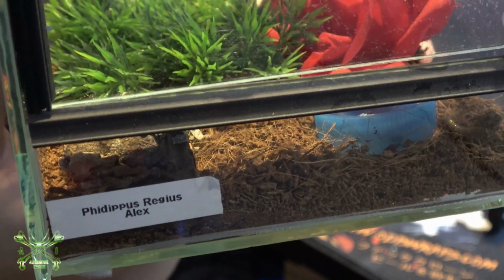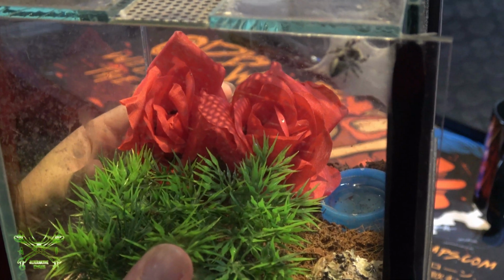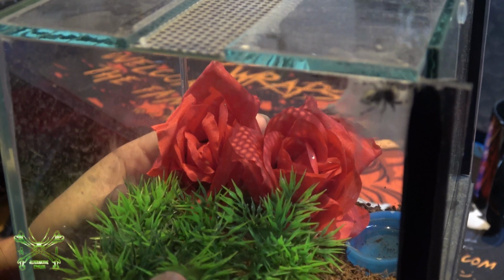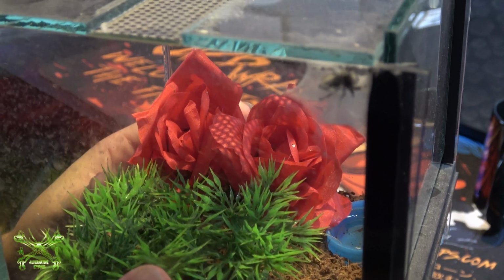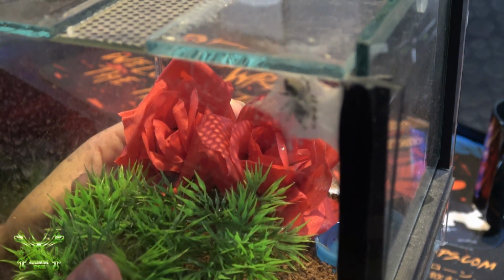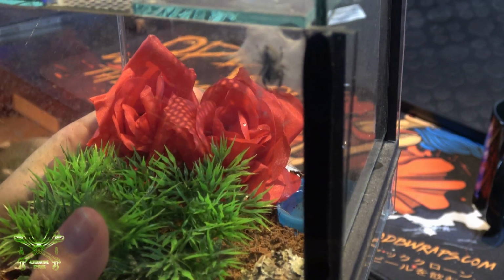Okay, so the next one that we've got is a Phidippus regius, otherwise known as a jumping spider. And there you can see the little guy there. So what I'm actually going to do with this one is I'm going to rehouse it, because we've got a little critter keeper that will be the perfect size for this little guy, and then we can use this enclosure for some of our slings that are getting a little bit too big for the little rub boxes we've got now. So we'll downgrade this guy and then we can upgrade something else that will probably make better use of the space rather than just using that little 1 centimetre worth of corner.